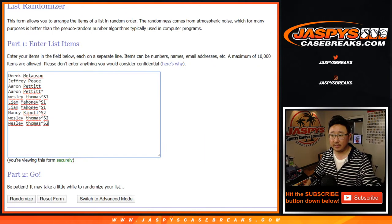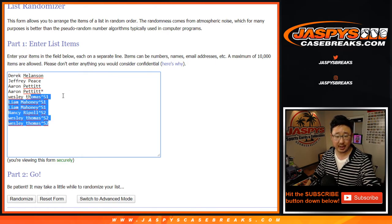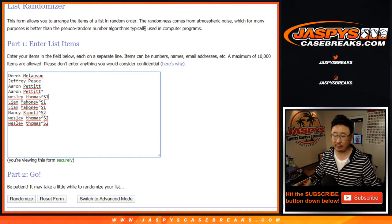So, thanks to these folks right here, whether you got a spot straight up or whether you won spots, we appreciate it. Those are from those select breaks, if you remember those select breaks.